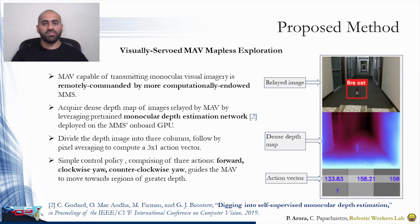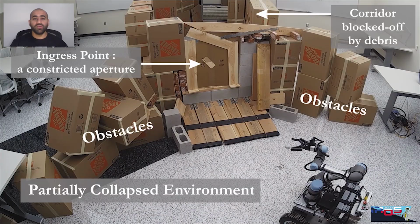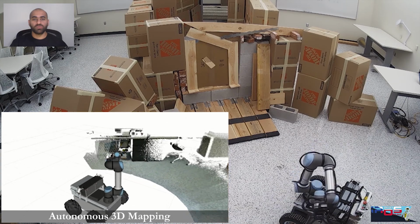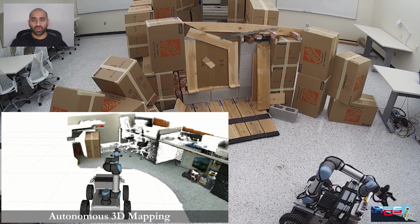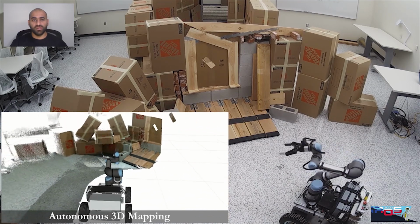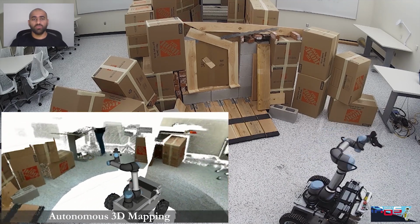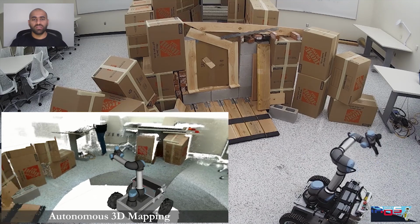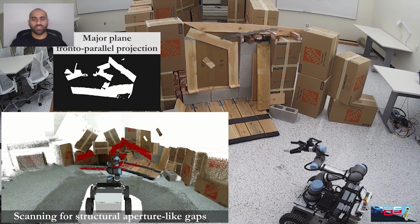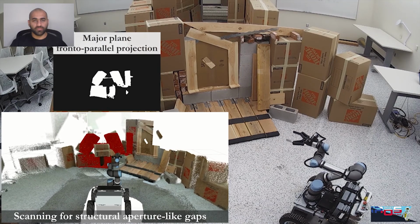We experimentally deployed and tested the proposed algorithms on an in-house developed autonomous mobile manipulation system, which is equipped with all the required perception, computation, and manipulation capabilities, as well as the capacity for autonomous real-time simultaneous localization and mapping, exploration and traversability aware path planning, as well as manipulation motion planning.